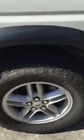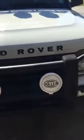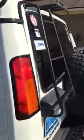Still got a good bit of tread left on the Nitto Terra Grappler ATs. They work pretty good. This is my first full-time four-wheel drive vehicle. I wasn't real crazy about it at first because I've never owned one, but after being on all the wet roads and mountains out in Canada and Alaska, it really was awesome. Comes with the ladder rack for the roof rack and everything.